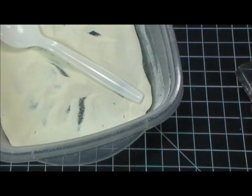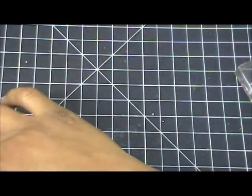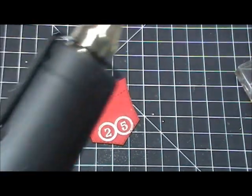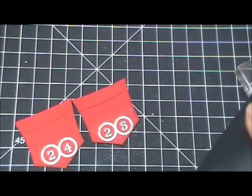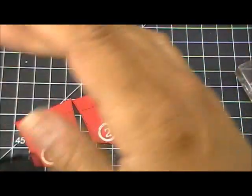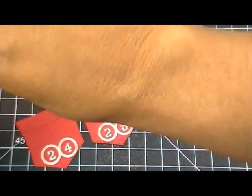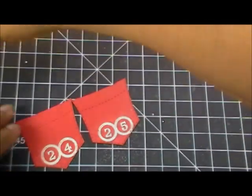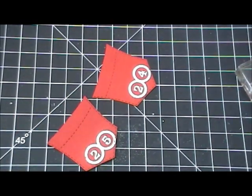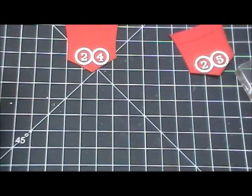Okay, so now I'm going to grab my heat tool really fast, and I'm going to see if I can just emboss right here. I'm just going to use my little heat tool from Stampin' Up. This will be a little loud, so I'm just going to quickly put heat to these. Okie dokie. Okay, so I have my 24 and my 25.